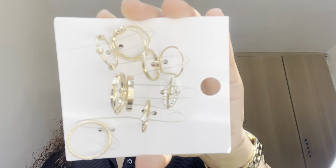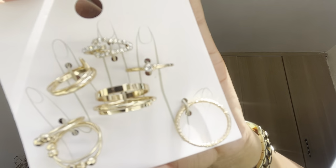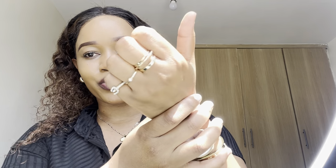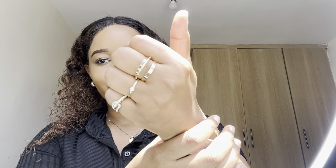Yeah, so the next item that I got were these rings. The rings were going for 250 shillings. Yeah, so I'm just gonna try a few of them for you. Tried some of them, and this is how they look. They are so pretty. This is my favorite because it's simple and I like simple things.